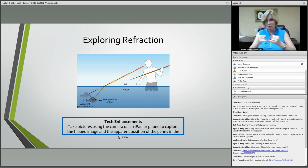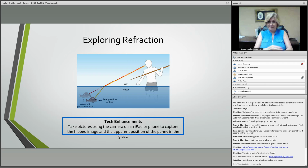I think it's called a stereolithographic projection or something like that. Yeah, cool. And as we're going, has anyone tried anything like this before? It's an interesting thing. Tech enhancements for this: take pictures. Just like with a picture of the penny, you can see it too, and then you can look back.